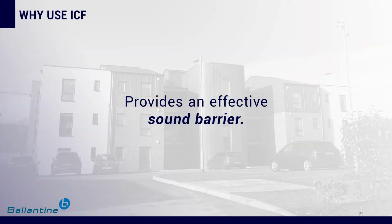Another advantage is sound reduction. Our homeowners tell us that one of the unexpected benefits of having an ICF home is the sound reduction from outside to inside. They live in a very quiet environment where outside noise doesn't interfere with their day-to-day lives. And if you're building apartments and semi-detached buildings and you use the ICF for the party wall, it provides great advantages for sound reduction between the dwellings.